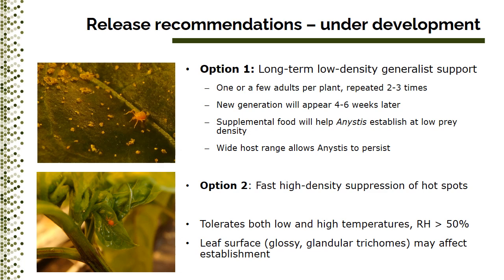In general, Anystis will tolerate both low temperature and low light, and it prefers humidity above 50%. Although Anystis is found in many types of plants in the wild, including herbaceous plants, grasses, shrubs, and trees, our preliminary observations indicate that Anystis may not establish in tomatoes due to the glandular trichomes on the stems, or in plants with smooth and slippery stems like roses and poinsettias.